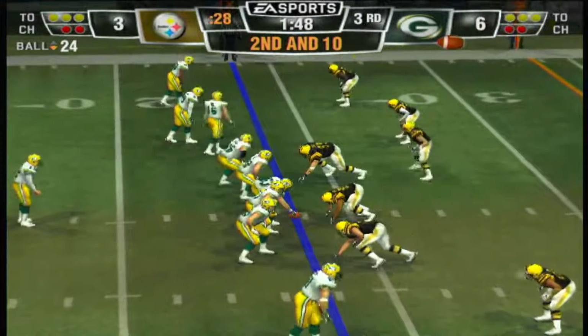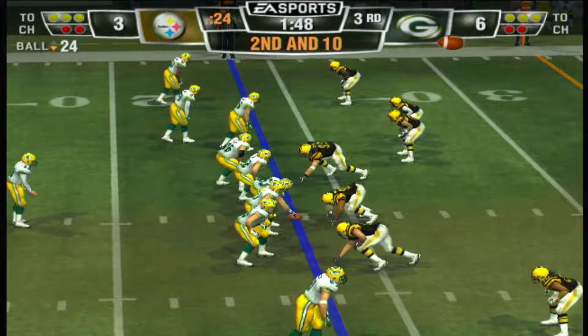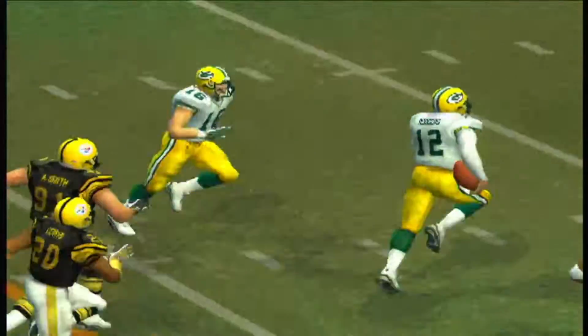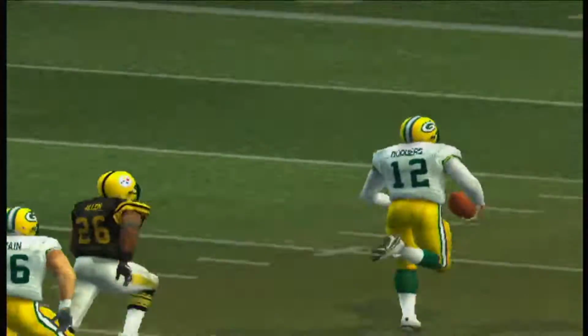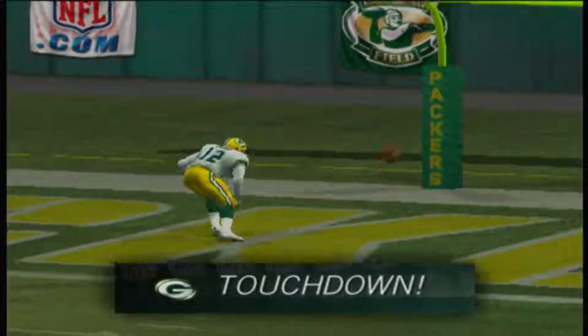Set. He passes the line of scrimmage. At the 40, avoids the tackle. At the 50, at the 40, at the 30, to the 20, to the 10. He's in for the score.